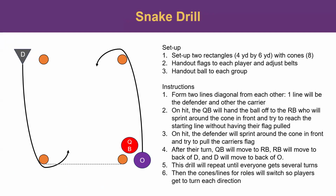Station number 2 is going to be the snake drill. A little bit of a progression from what we did last week. Really what we're going to be adding here is a quarterback handing the ball off to the running backs. Similar to what I talked about with 6U, like 8U, the more we can get reps with handoffs while we're trying to work on other drills, the better, because that's something that just needs to be automatic.